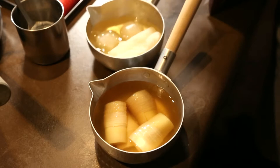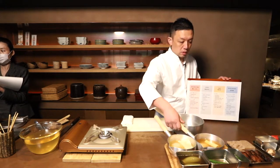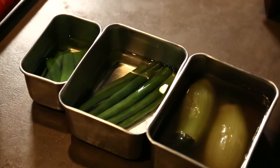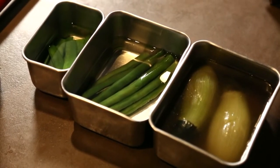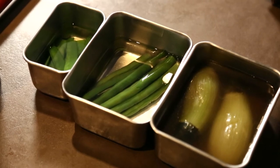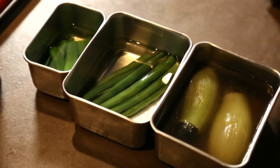Next comes the soak. We soak this to make use of the green color, so it's not stewed or boiled. For example, we've got the spinach おひたし. You parboil the spinach and then soak it in dashi.